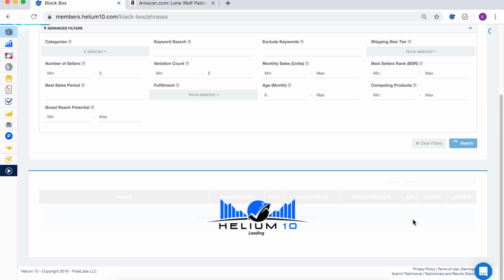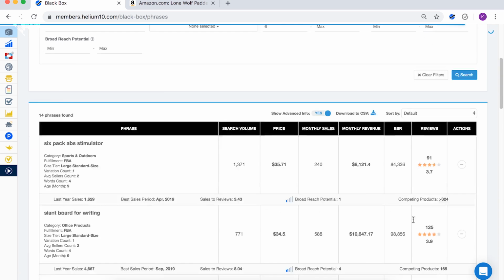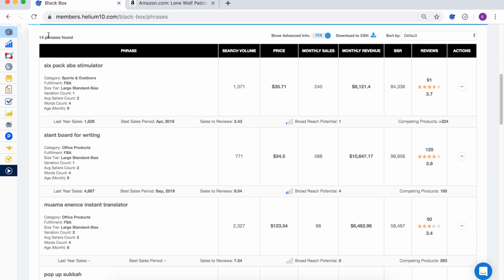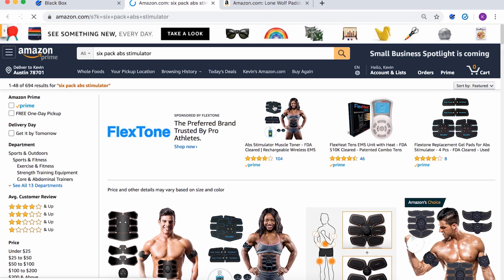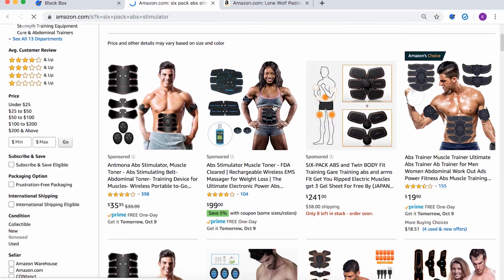See what keywords come back and what this spits out. I'm just making this up as we go. I found 14. So this is another way to get some great ideas. So look here, 6-pack abs stimulator. It's a long tail keyword. It doesn't have a lot of search volume, but sometimes lower search volume has higher conversion, and it's within our budget that we can do. I don't even know what this thing is. Let's view it on Amazon. So, okay, it's something that looks like this.